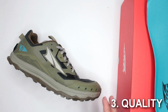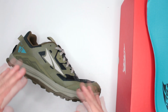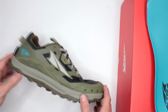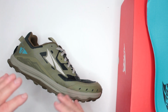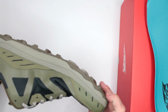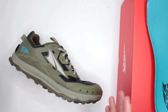Now, quality wise, Altra, like I said, so far I am a fan of this brand. Even though this is not my fit, this is not what I would personally wear, but the quality of the products that they're making, and the features that they're putting in, from the design to especially the outsole, just excellent. And you can tell that the build quality is just fantastic, a really well thought through trail running shoe. And then check out the reviews.